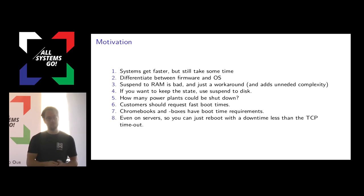And it also consumes energy, right? For TV devices, multimedia devices, there were studies that if there were a power off switch on all devices, you could shut down two power plants, right? Yeah, so in my opinion, suspend to RAM is bad, and it's just a workaround for a slow boot time.